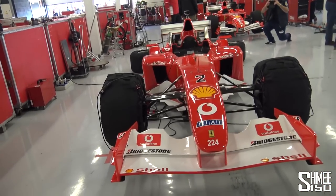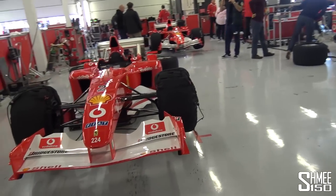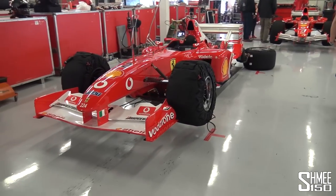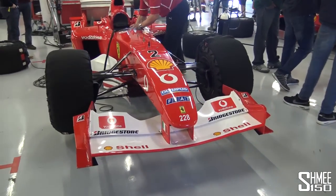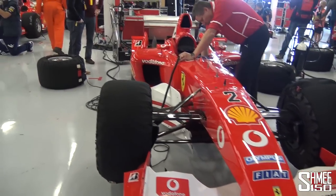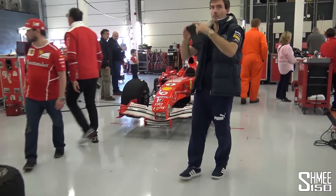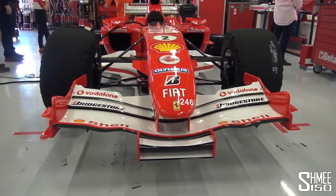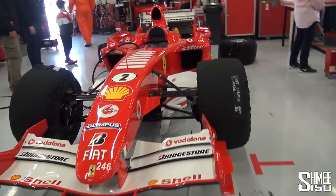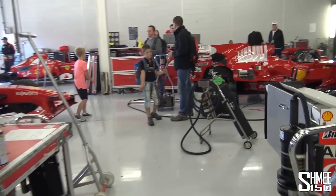So this one right in front of us is a 2002. The one alongside it is a 2003. The easy way to tell these cars is the narrow front wing with a fairly simplistic design, and then between them at the back is a 2005, again with a pretty narrow front wing, but a bit more of a complex aero package going on there. Incredible to think that these cars are well over 10 years old now.